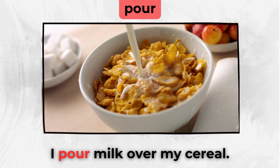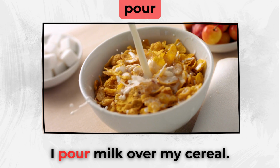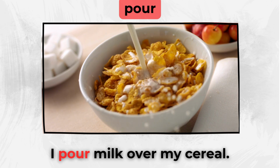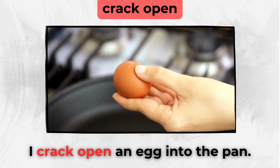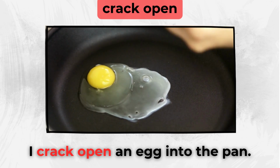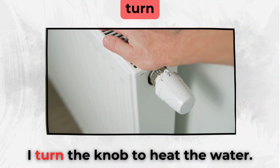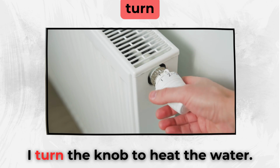I pour milk over my cereal. I crack open an egg into the pan. I turn the knob to heat the water.